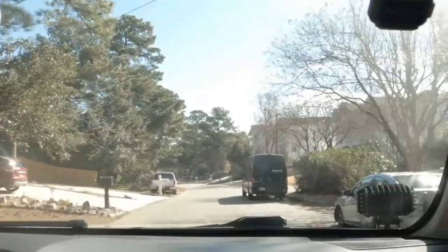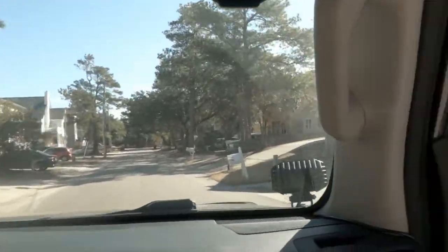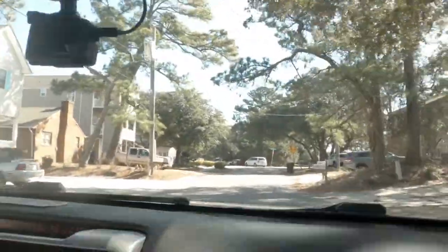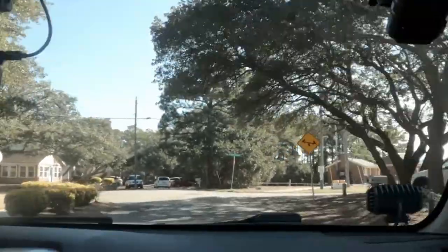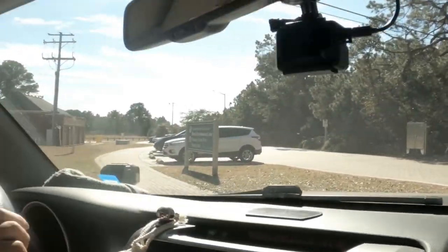So, we have the windows down, sunroof open. We are probably a couple of minutes away from the place. We're driving through this neighborhood. Chesterfield Avenue, then turn left onto Marlin Bay Drive. It's so nice outside. There it is. We've arrived. Turn left.